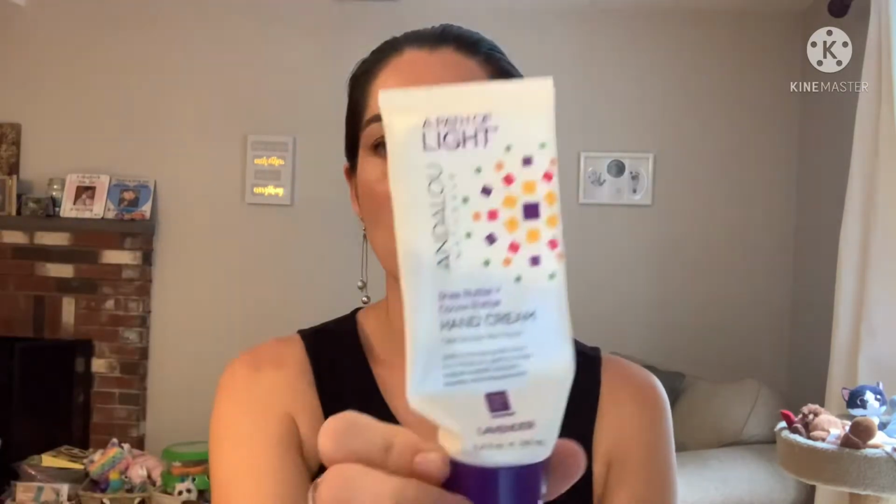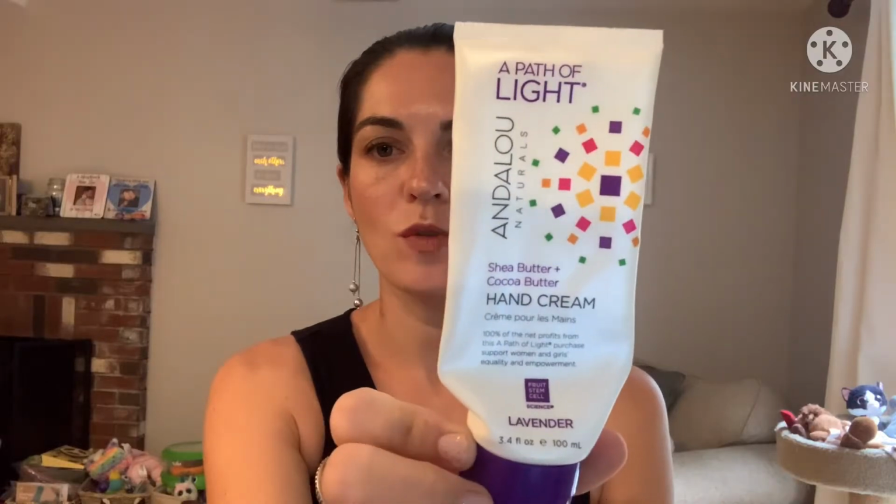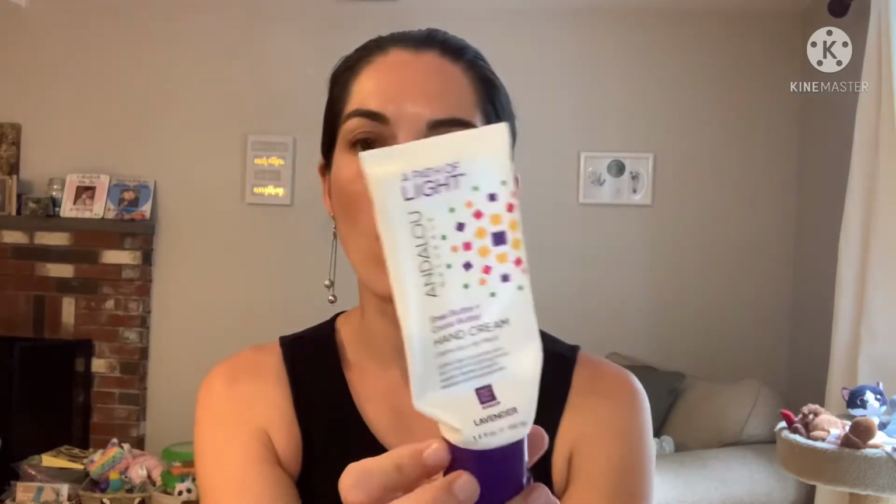All right, I finished this hand cream. This is from Andalou Naturals. This is also from one of those bump boxes when I was pregnant, and it was shea butter and cocoa butter hand cream, lavender scent, and it said 100% of the net profits from this A Path of Light purchase supports women and girls equality and empowerment.